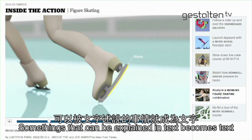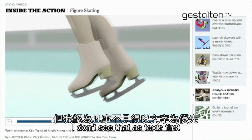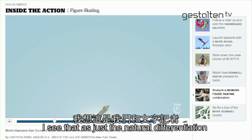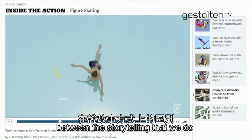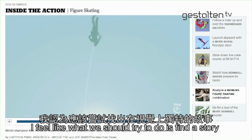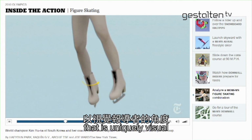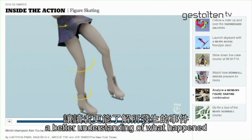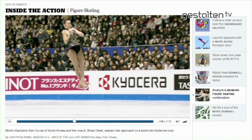Something can be explained in text and it becomes text, and when something is not, then it becomes a visual. I don't see that as text being first. I see that as just the natural differentiation between the storytelling that we do and that the reporters do. I feel that what we should try to do is find the story that is uniquely visual, that will give our readers a better understanding of what happened based on our visual storytelling.